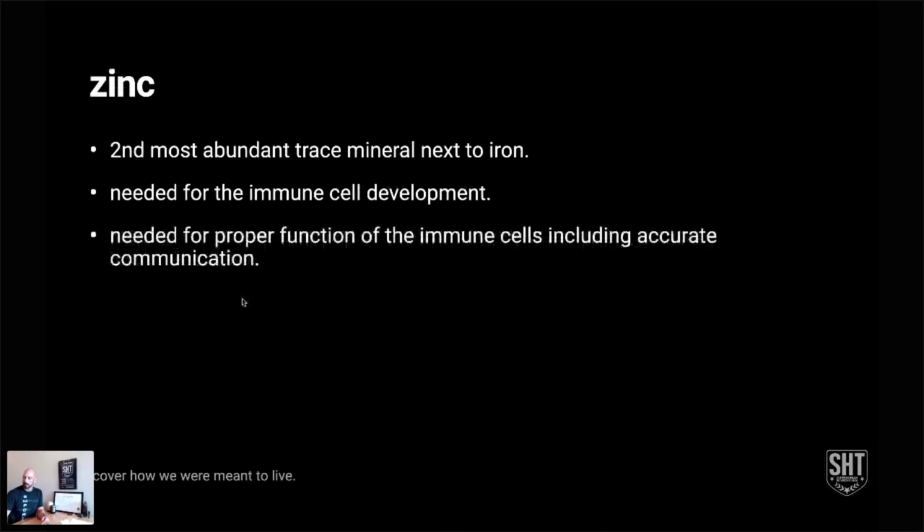All right, now another nutrient is zinc. We've heard the benefits of zinc. We heard it's very immune boosting. So it has a lot of different functions inside the body. It's the second most abundant trace mineral next to iron. It's needed for immune cell development. It's needed for proper function of the immune cells, including accurate communication. So it's involved in the communication of cells in general, but specifically the immune cells depend on it a lot.